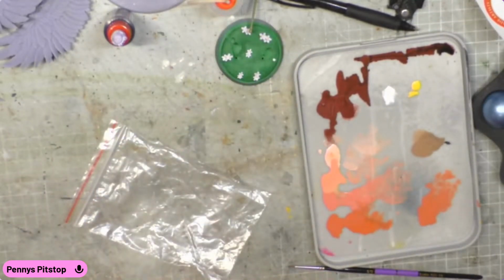Sorry guys, I'm just looking for the paint that I used. Set 1, set 2, set 2, 3, 4. Put the label, that's alright. Anyone got any ideas what I used?